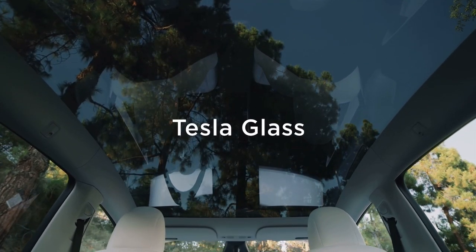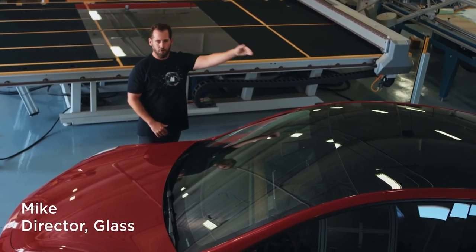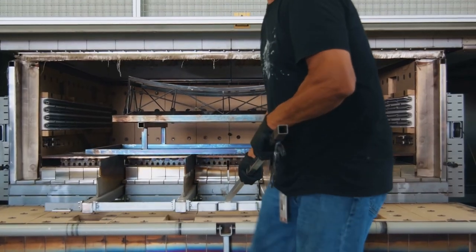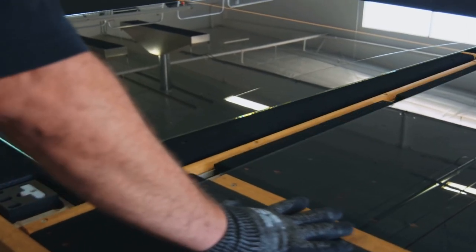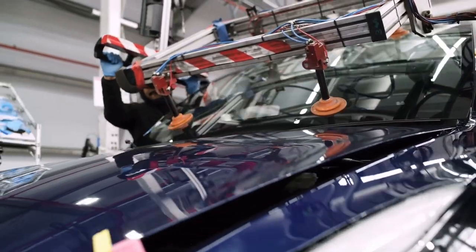So as the designers first sketched the Model Y or S and X and 3, they just sketched the glass from the front of the vehicle all the way to the rear of the vehicle. And we spend a ton of time making sure that each glass position is the right curvature, is the right size and shape in order to give that seamless approach.